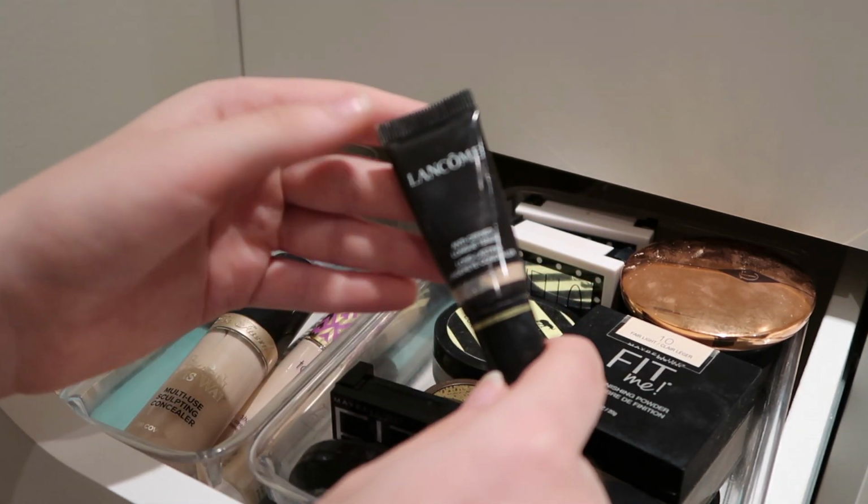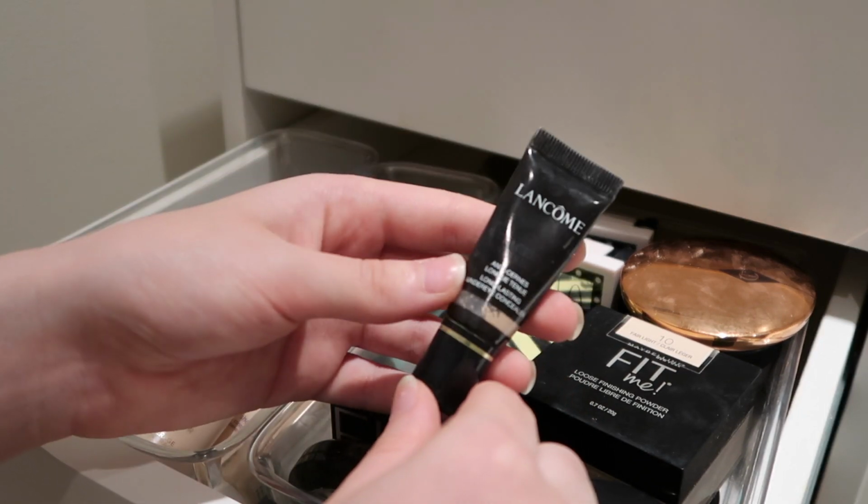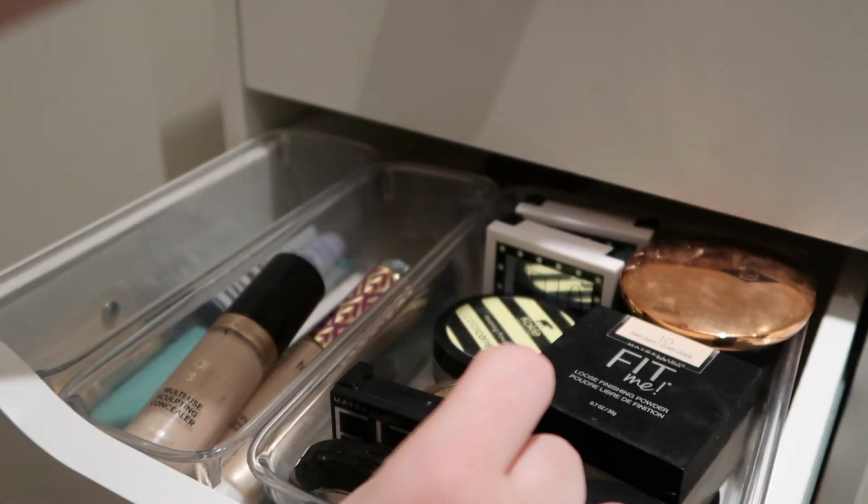This is a Lancome concealer. I don't ever use it. I'll double check before I give it to somebody else that it's not expired because it does look a little old, but for right now, we'll put it in the giveaway pile.